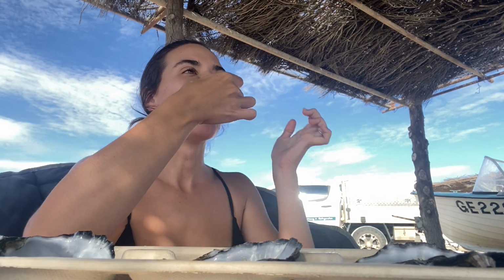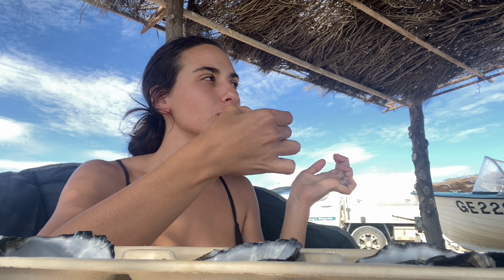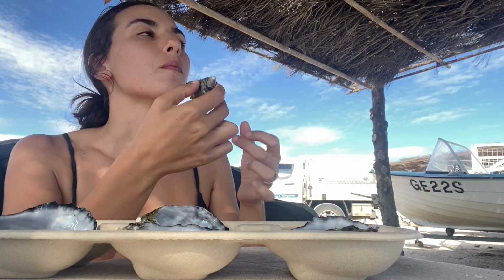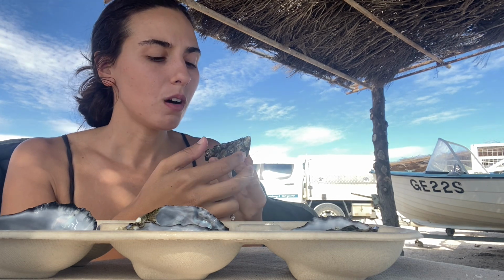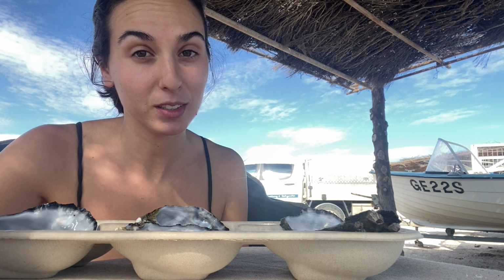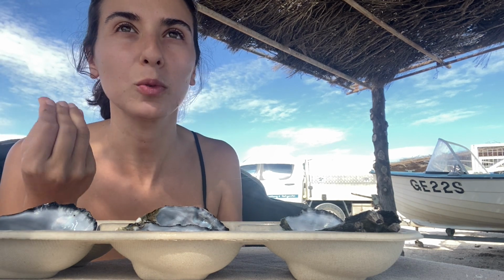They are really, really nice. So fresh. I never want it to end. Oh, they were some of the nicest oysters. I'm not just saying this. They just had like a natural saltiness to them.